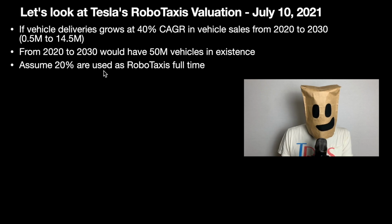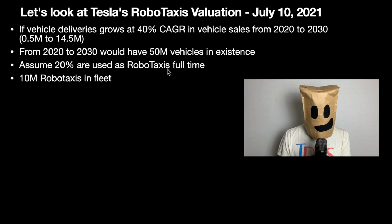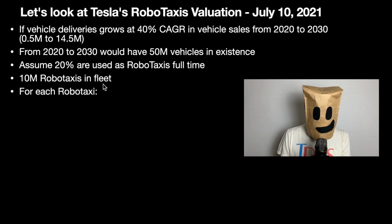And you assume 20% are used as robotaxis full time. Obviously some are going to be part time, some full time, but assume 20%, one-fifth, are full-time robotaxis. To me, that's again probably low. If they do have robotaxis solved, it could be even higher. And then you have about 10 million robotaxis in the fleet.